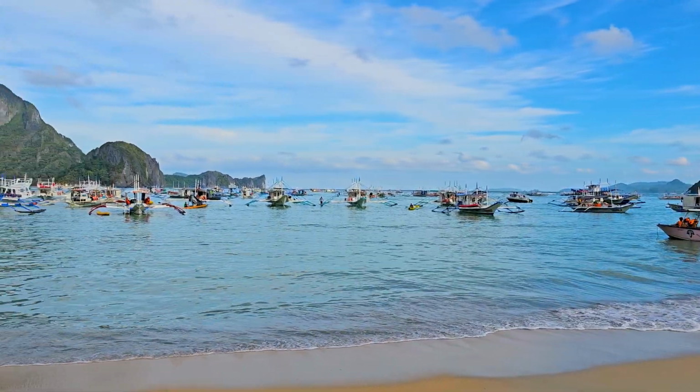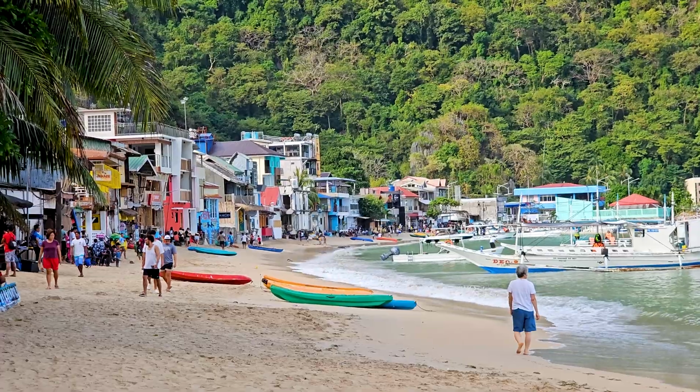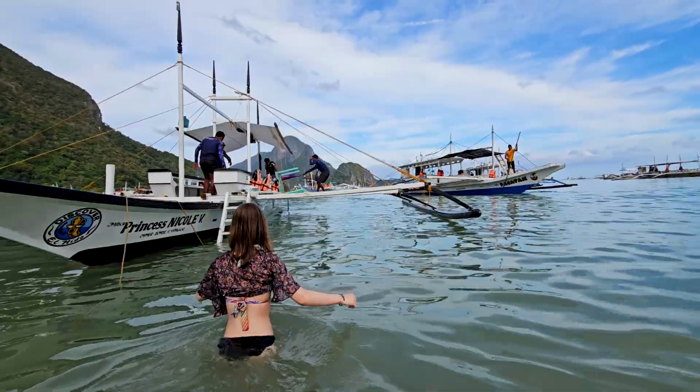There are lots of boat tours, I think, going from here because you can see all the boats lying out in the water. It's actually some really nice, colorful buildings down the other end of the beach too. Almost reminds me a bit of some of the colorful buildings you might see along the Mediterranean. We're currently waiting for our boat. Once it's ready, we are off on a boat tour for the whole day.